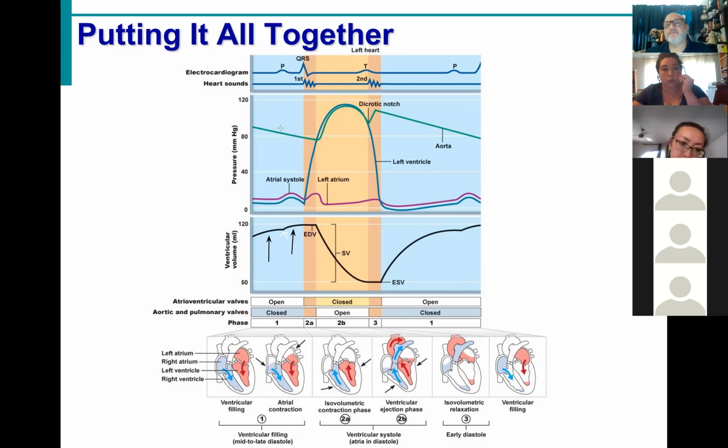There you go, perfect. Notice there is a brief period of time where there is no change in the volume. What might be happening during that period of time where there is no change? Isovolumetric contraction. Excellent. Notice then there is a rapid decrease in the volume of blood in the ventricle. What's happening during that phase?